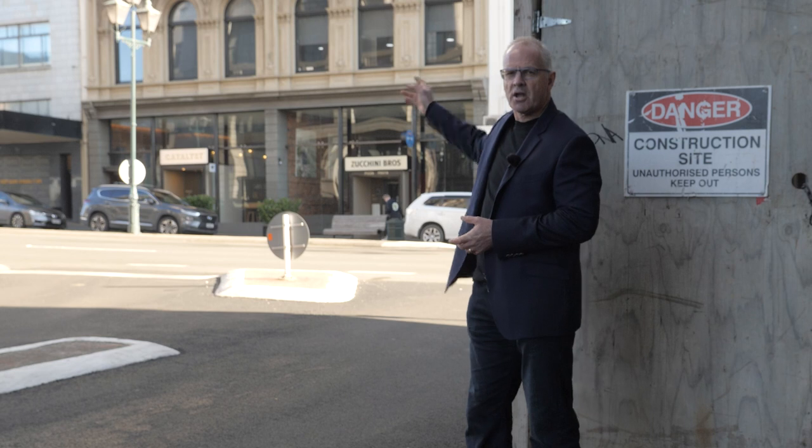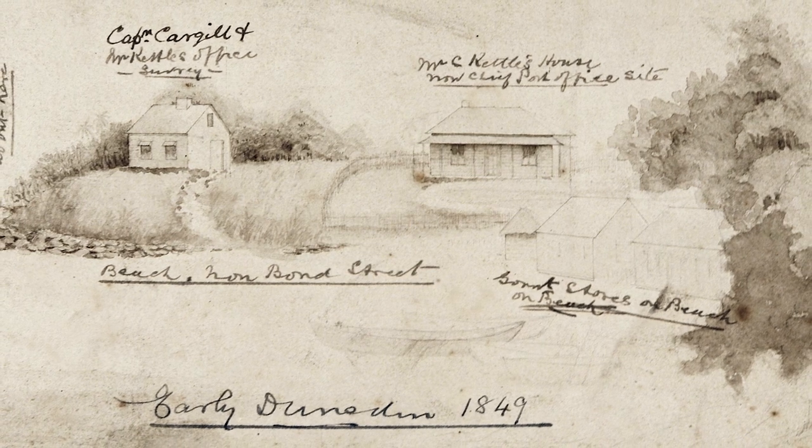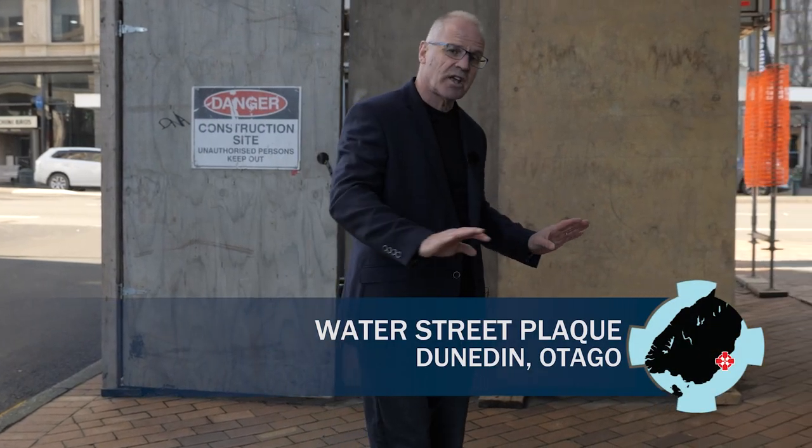It was there, just above the line of Princes Street, that Kettle erected his house, and from which his family would have watched the arrival of the first settlers as they squelched their way through the mud and shingle of a small beach that ran along here where the Toitū stream discharged into the harbour.